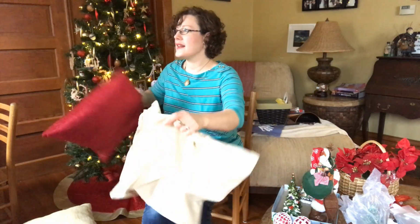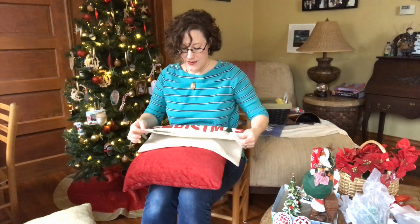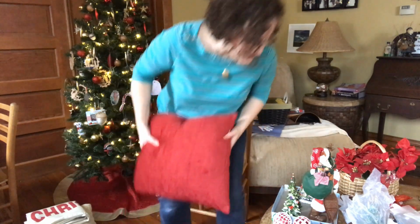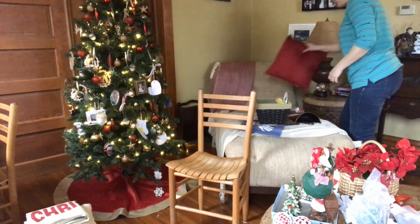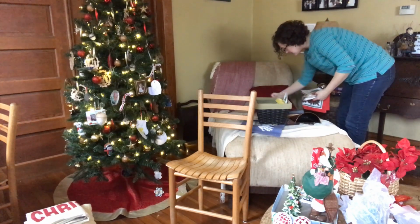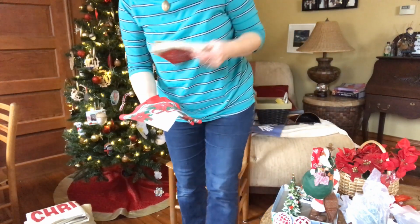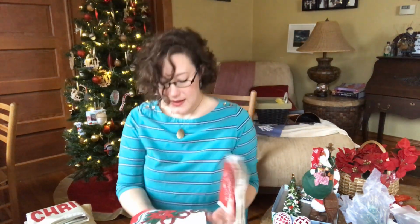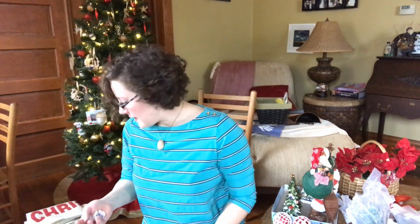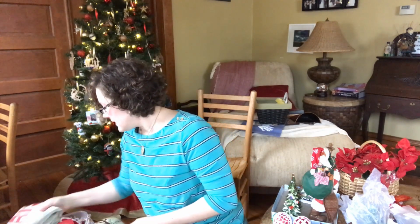Oh, and I just spotted one more stocking that's kind of tucked back away, and I remember now that I tucked it back there. So let me grab that. Okay. And I found some paper napkins which I put out in the dining room, and one more little cloth napkin that I use for decorating, and then our Advent candle markers, like labels.